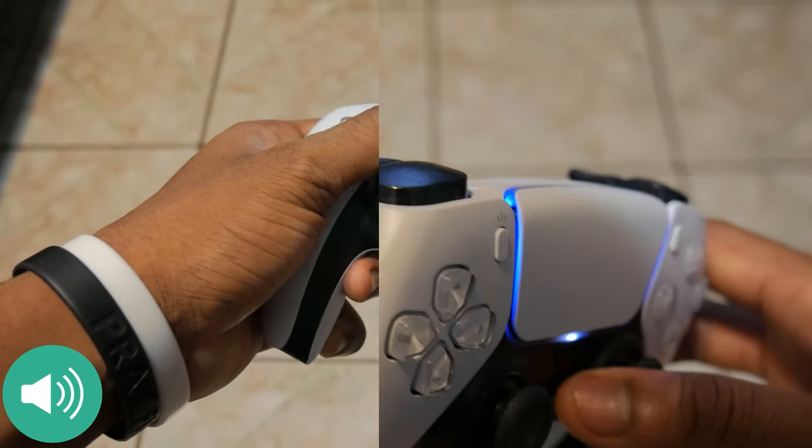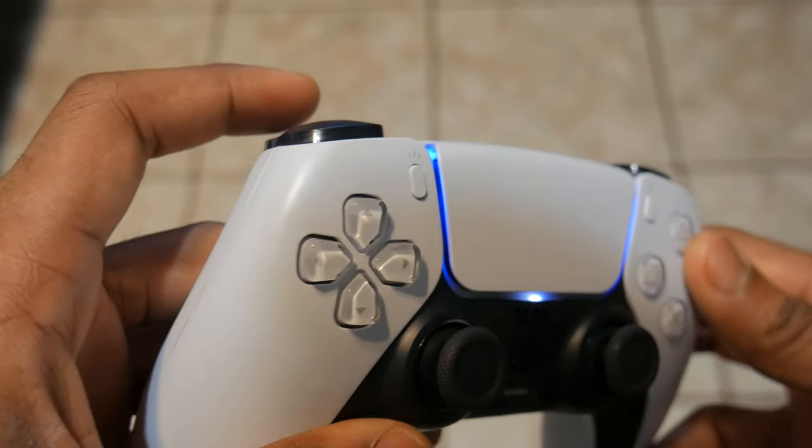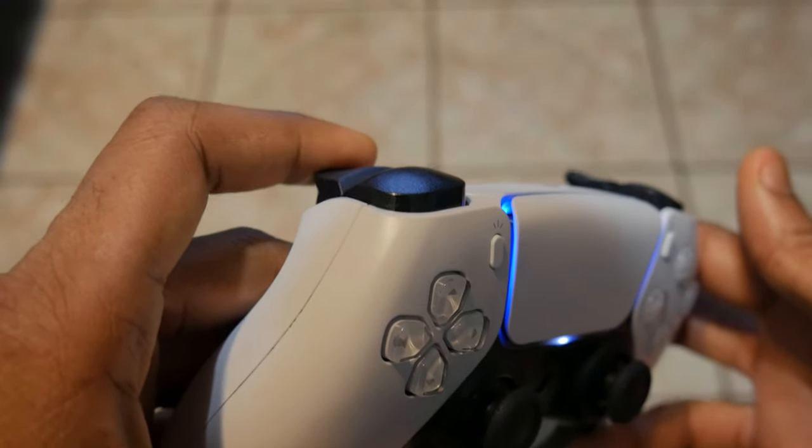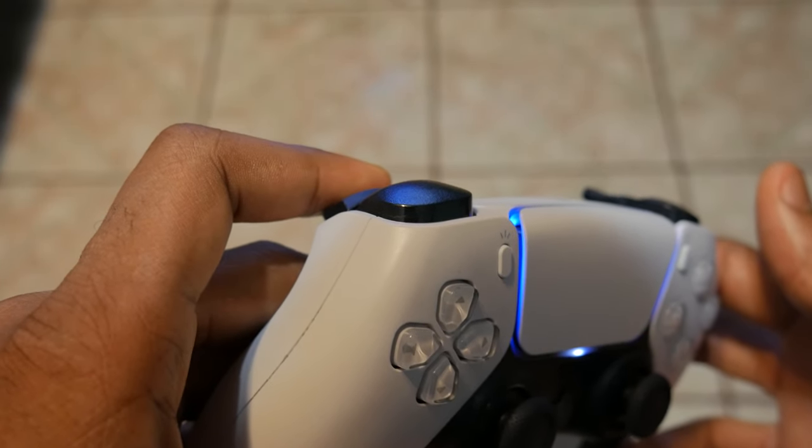Okay, next is the triggers. So the triggers basically have more life to them. Like they're now part of the immersive gaming experience as well. Basically, they now have resistance built into them. So a pull on the trigger isn't the same as a pull on the trigger.